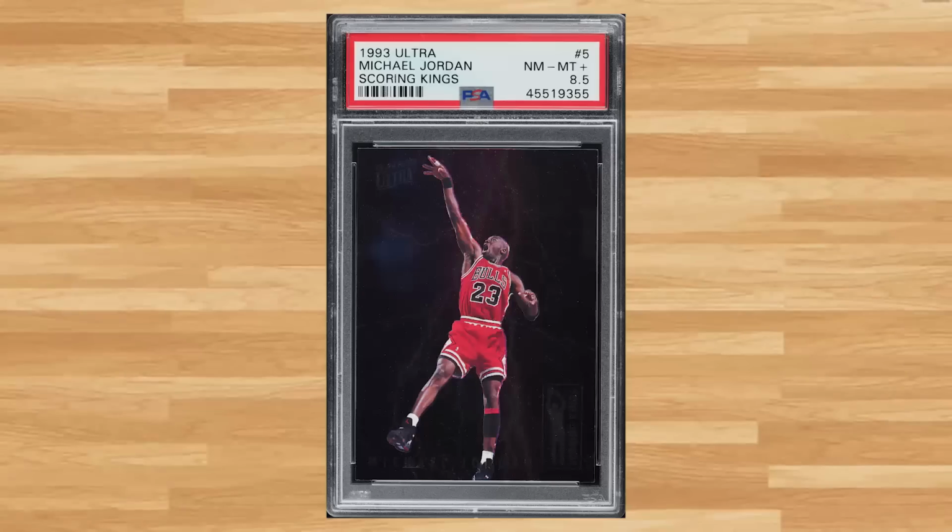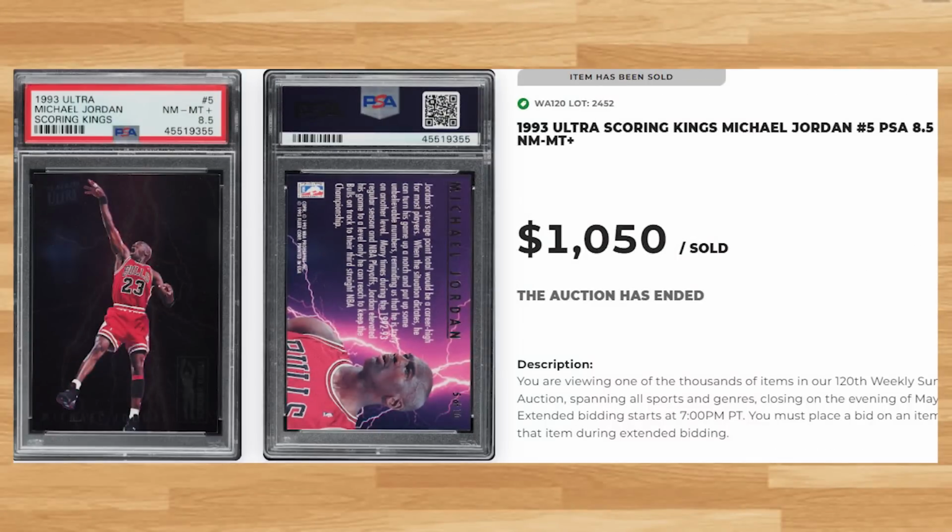Up next at number 9 is this 1993 Ultra Scoring Kings Michael Jordan, card number 5. This Jordan insert was in a PSA 8.5, and it sold for $1,050.